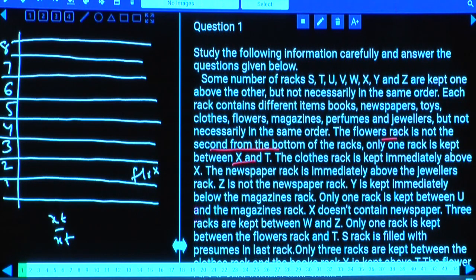The clothes rack is kept immediately above X. The newspaper rack is kept immediately above the jewelry box. Newspaper is immediately above the jewelry rack. Z is not the newspaper rack.